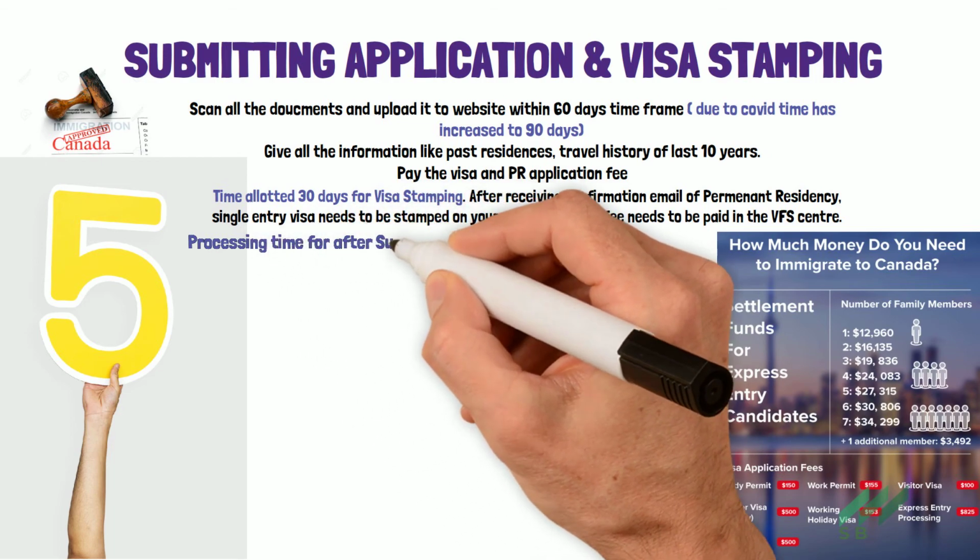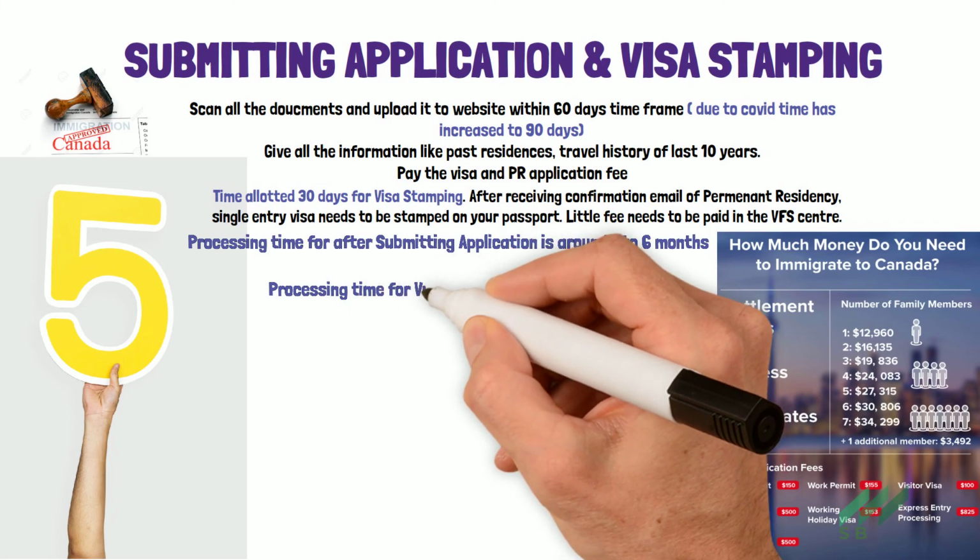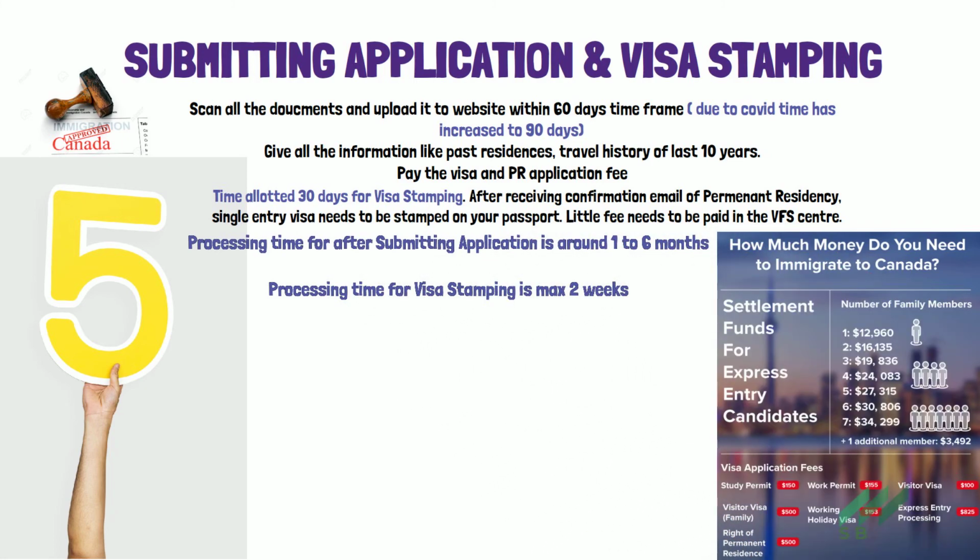Processing time after submitting the application is around 1 to 6 months. Processing time for visa stamping is a maximum of 2 weeks.